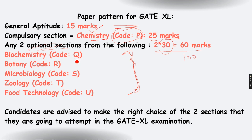So biochemistry, the code is Q. For botany, the code is R. For microbiology, the code is S. For zoology, the code is T. And for food technology, the code is U.